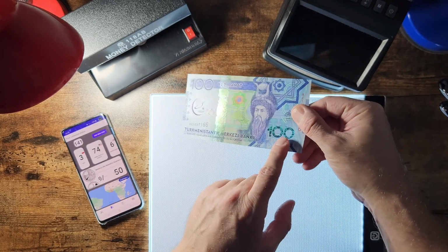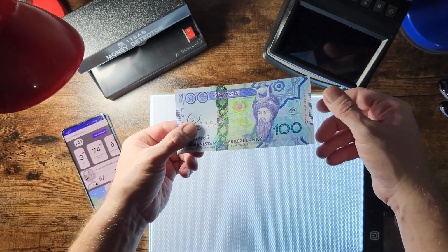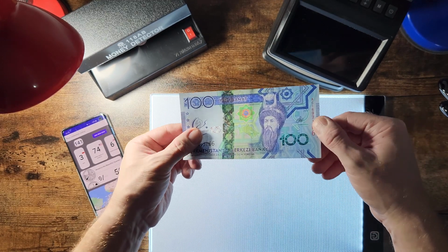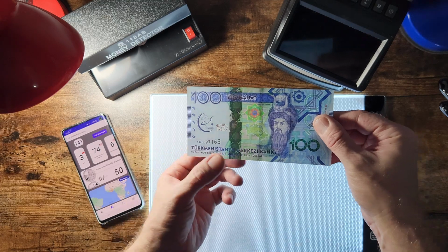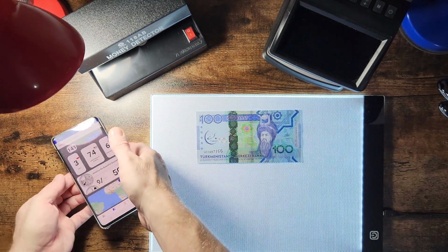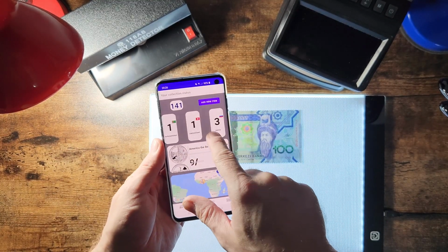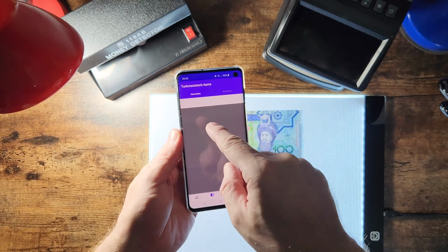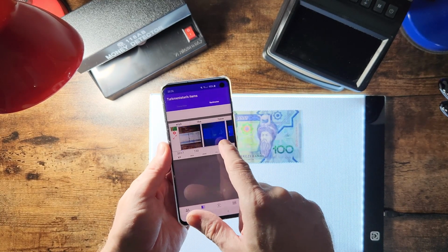Very interesting. Okay, something new. I don't see it in a lot of banknotes, but I think it looks good. What else? Oh, micro printing. Let's take my phone. I already uploaded this banknote to my app. Okay, as you can see here, it's already uploaded.